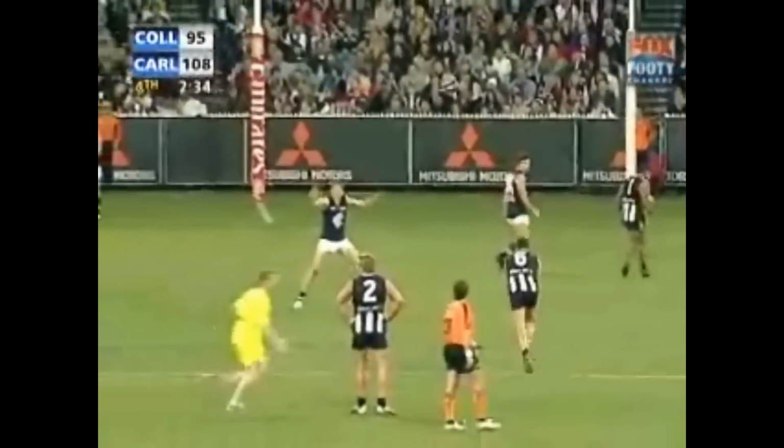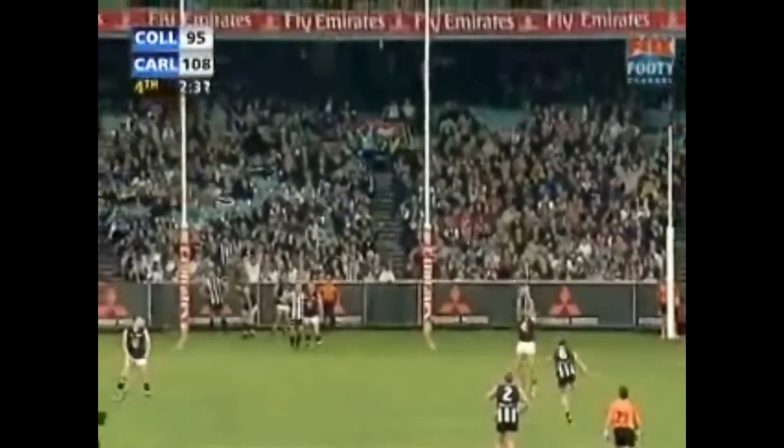So Brodie Holland coming in. He's kicked 1 tonight from inside 50. Has kicked his second for the night.